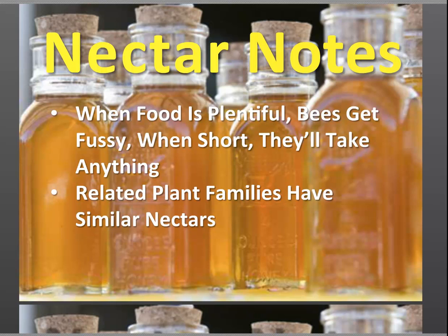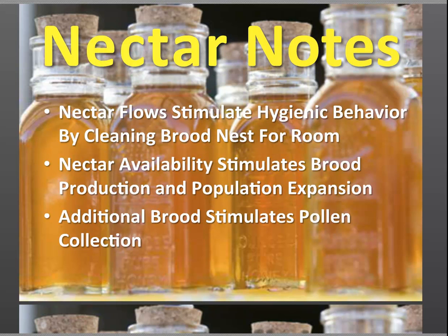You've seen this. You know it's true. When food gets plentiful, bees get fussy. They'll start ignoring lower sugar content nectars in favor of the higher content nectars. And when nectar becomes scarce, it's just the opposite. They'll take anything that they can get. We mentioned the fact that related plant families have similar nectars. And it's just like the legumes and protein of the pollen. Related plant families are going to have similar nectars.